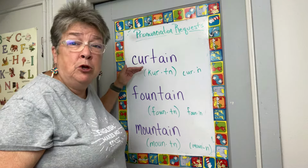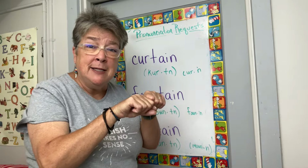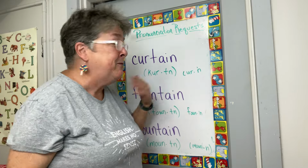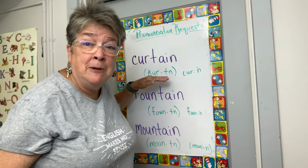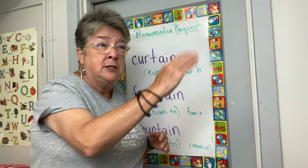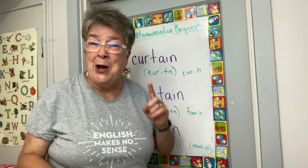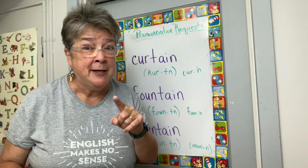C-U-R-T-A-I-N. Looks like we should pronounce it curtain because the A and the I make the long A sound because it's a vowel pair, but not here. Because of the schwa, the emphasis is on the first syllable. So it's curtain. I have to close the curtain. The sun is coming in the window. Curtain. Okay, but we have a stop T, and we'll get to that on the next round.